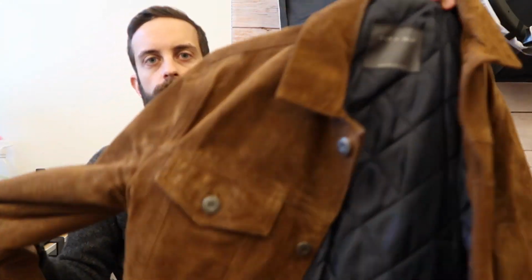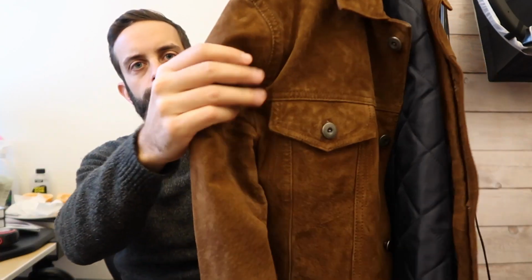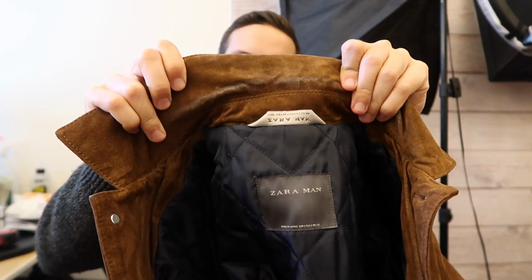This is a Zara real leather jacket, quilted interior that fits me like a glove. Like a glove, which is very rare. I'm a weird, diminutive hobbit size. And it was $10. Gotta pick this stuff up when I find it. It does have some wear on the collar here. If I ever get tired of it, I can sell it. If you can believe it.